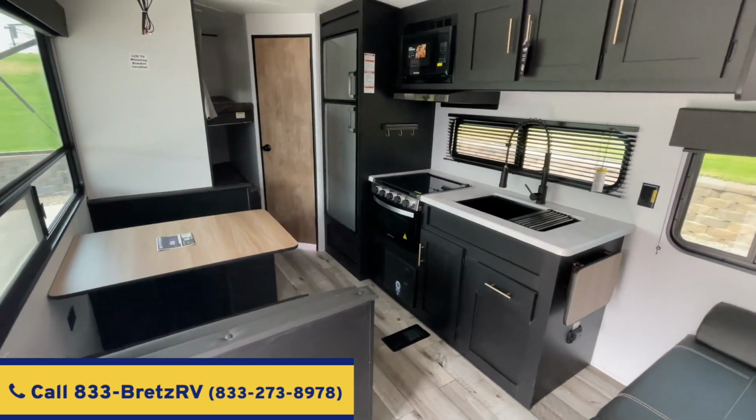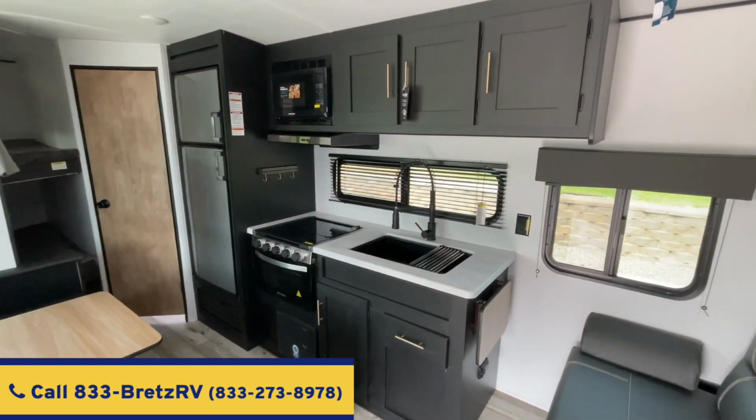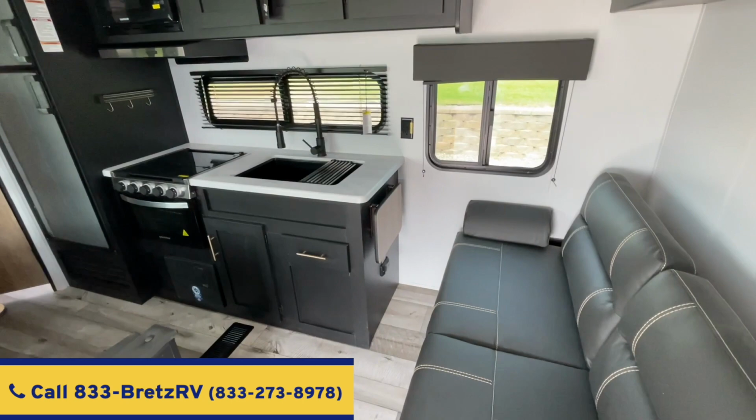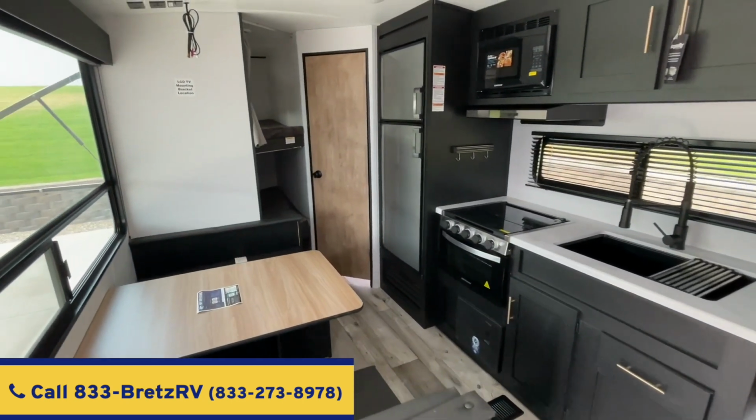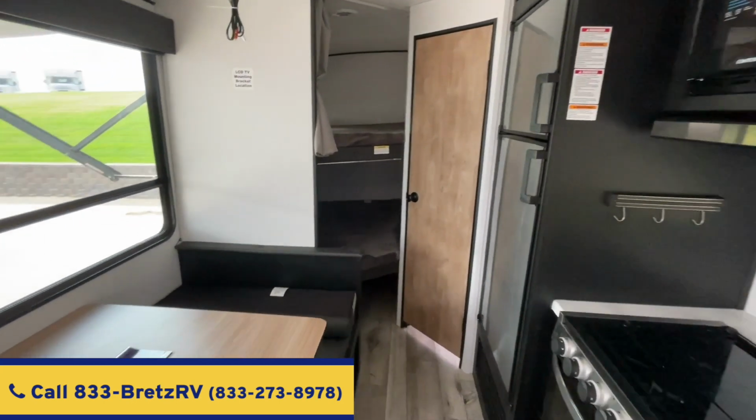We've got a spot for mounting our TV if we want to. The table and the sofa, they do break down into beds. So not just with your bunk beds, you'll be sleeping about 6 to 8 people in this thing comfortably, which is awesome.